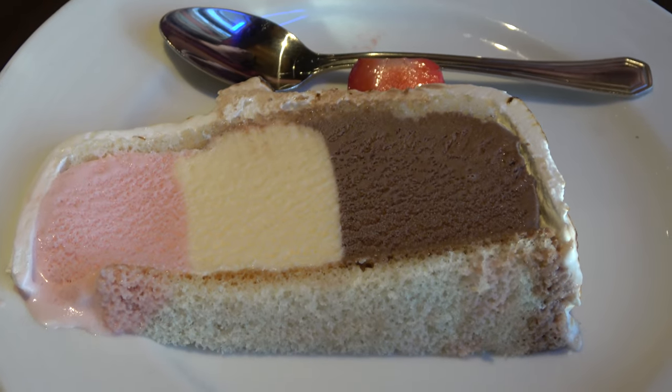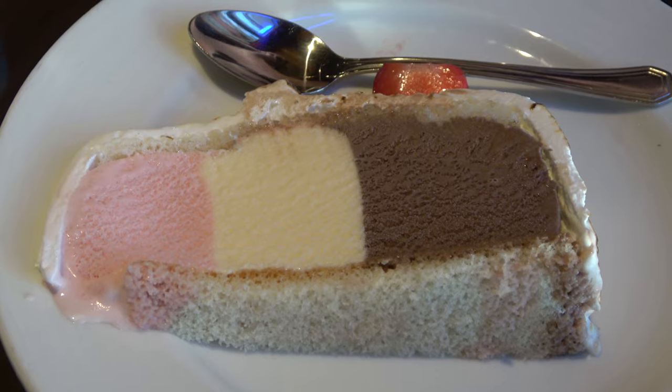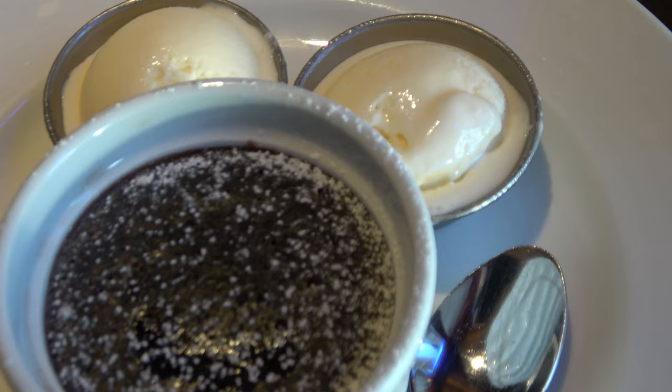All right, dessert has arrived. Molly, that is a honking piece of baked Alaska they gave you. Yes. And I went for the traditional Carl's warm chocolate melting cake.